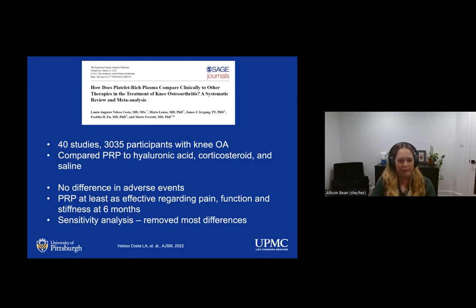Of course, you also have potential effects if you have severely brittle diabetes, or really bad osteoporosis, where repeated corticosteroid injections can potentially be harmful. And so maybe in some cases, PRP is safer than that. But in terms of overall pain, function, and stiffness, it's really hard to say that PRP is so much better.